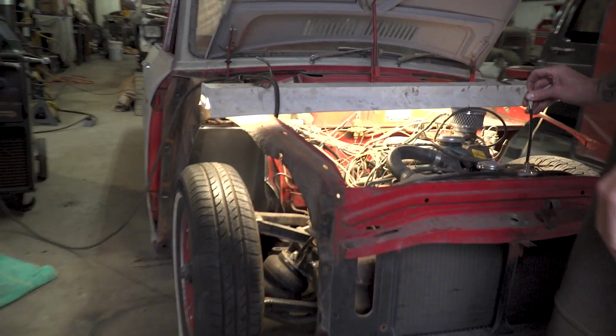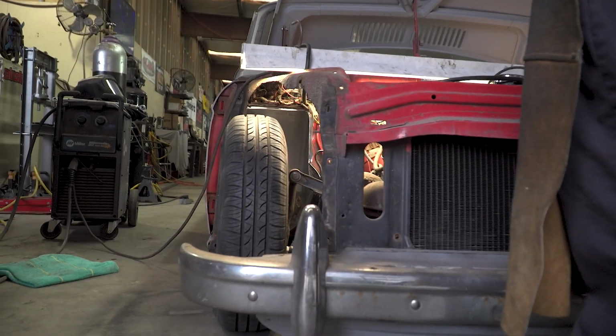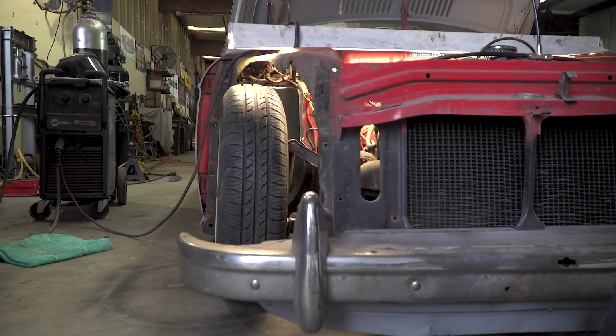The travel, that's not that bad at all. The camber part.